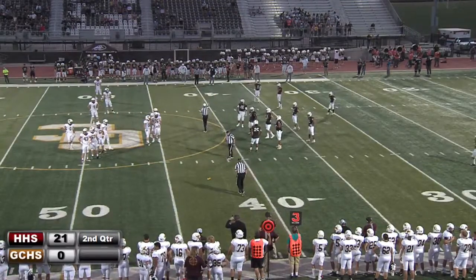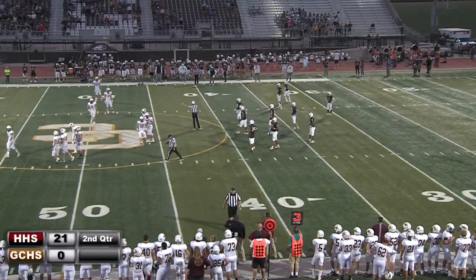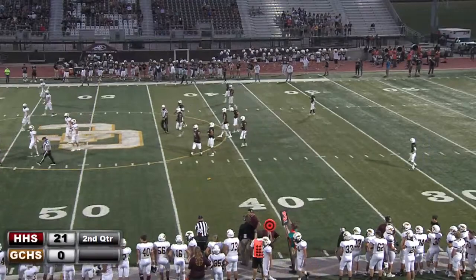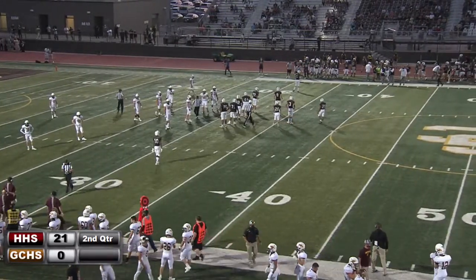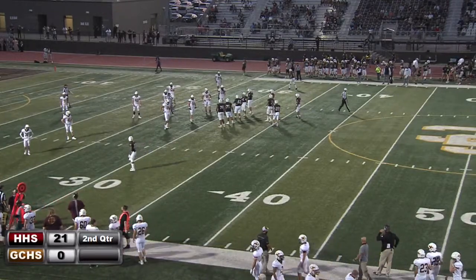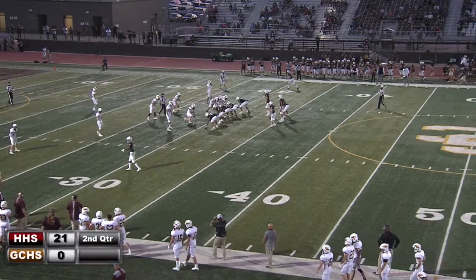And the official. Personal foul. Offense, 15-yard penalty. Personal foul on the Hays High offense. I did not see what happened. And so Garden City has their best starting field position and their deepest penetration so far. So that goes down as an attempt on fourth down for Hays High.